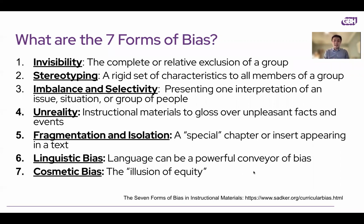Then we move into fragmentation and isolation. This one's actually one that I have vivid memories of from when I was in school. That's when you have a whole textbook devoted to a subject, and then there is that one page, and I'm going to use science as an example this time, that one pullout that says notable women in science. At first it seems like, oh, they're doing a good thing highlighting women, until you realize, wait a second, there's this one page that highlights the notable women, but the rest of the textbook doesn't talk about it anymore, right? Instead of talking about these people through the context of having been part of the development of this topic, you sort of put it aside and separate it.